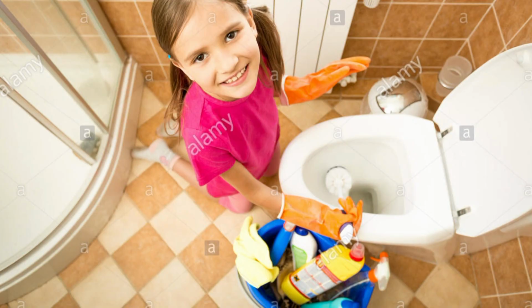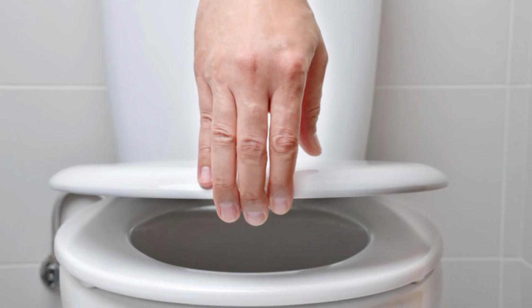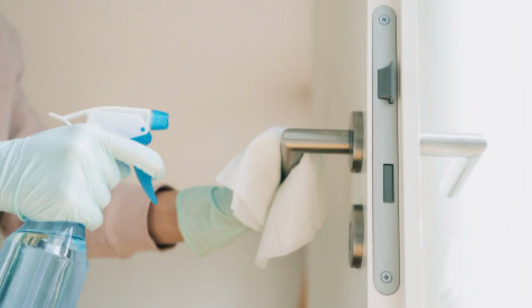There are several other steps we can take as well. Clean the toilet seat with a disinfecting wipe before you use it. This can eliminate virus particles that might have settled on there. If the toilet has a lid, close it before you flush to prevent toilet air from your feces going all in the air. Finally, wash your hands carefully after flushing, since virus particles may be present on the flush button and door handle.